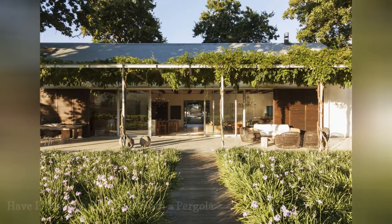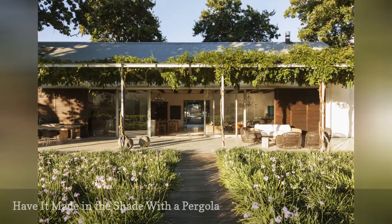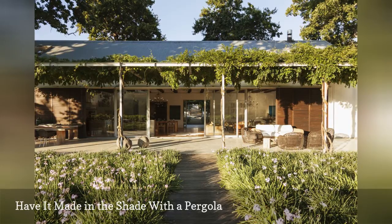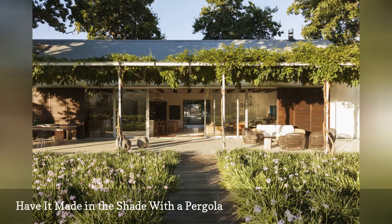If you will be spending a lot of time on the patio during the summertime, it is of critical importance that you furnish yourself with some shade. Erecting a pergola structure over your patio is one way to accomplish this. Cover the pergola with something to form a roof so that it can cast shade.